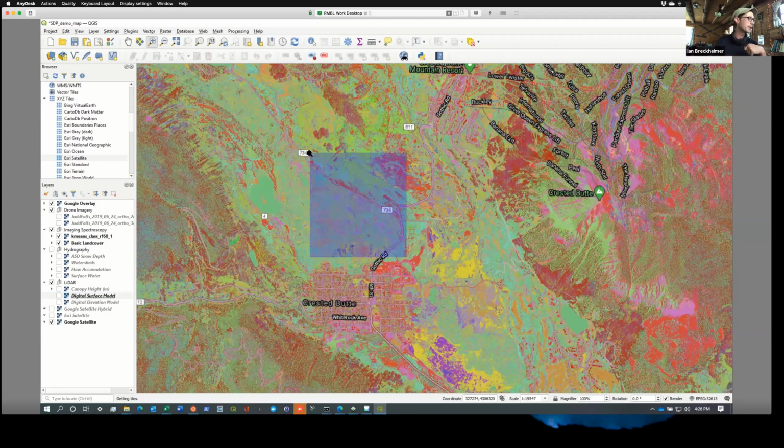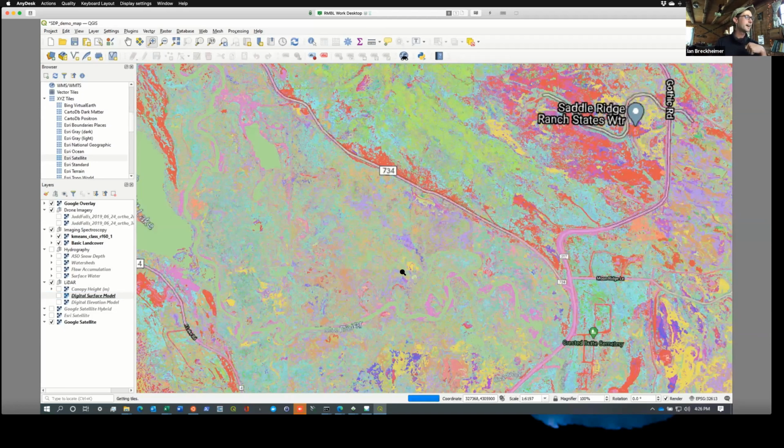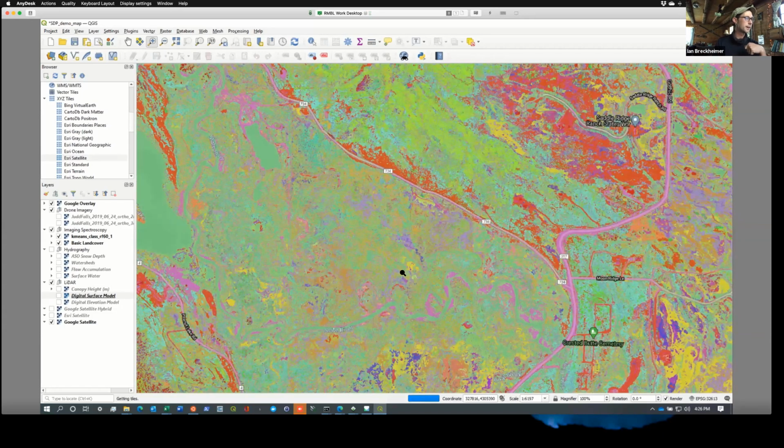So I'm going to zoom in here on this area around the lower Slate River, right north of Crested Butte. You can see very different colors up here on the ridge where we've got a little bit of aspen, we've got some dry meadow with sagebrush and lupin, and down here on the lower left side, we've got a bunch of different colors that represent different kinds of wetland vegetation.